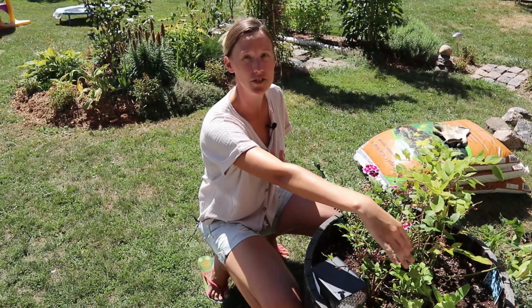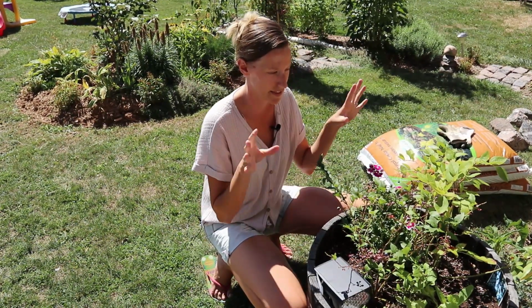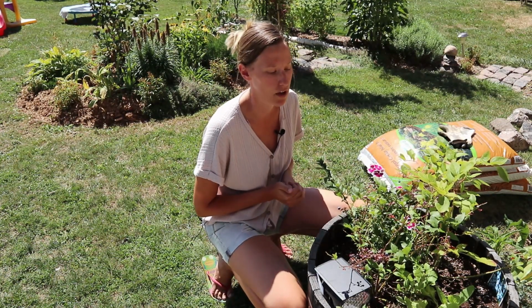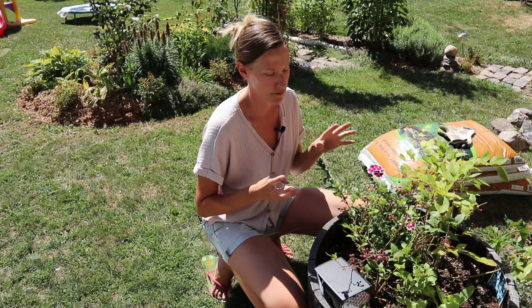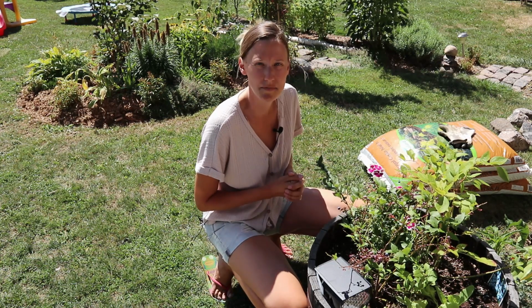What I'm thinking I might do over in the space closer to the door here, because the blueberries haven't filled in the whole barrel yet, is probably pop in a mum or something for some fall color moving forward, just to kind of brighten it up a little bit and give it a little something something.